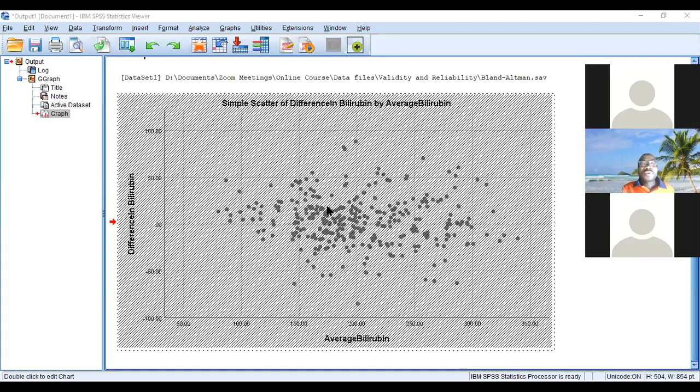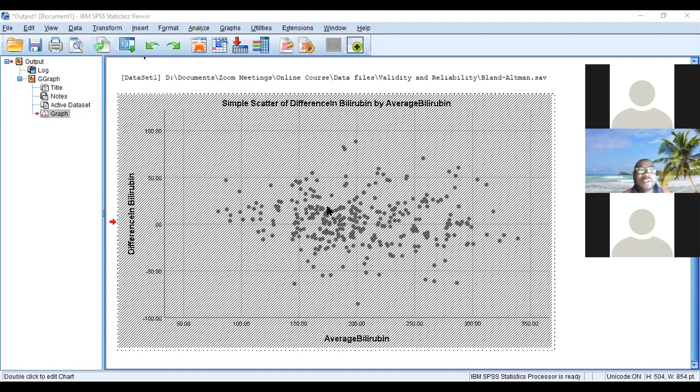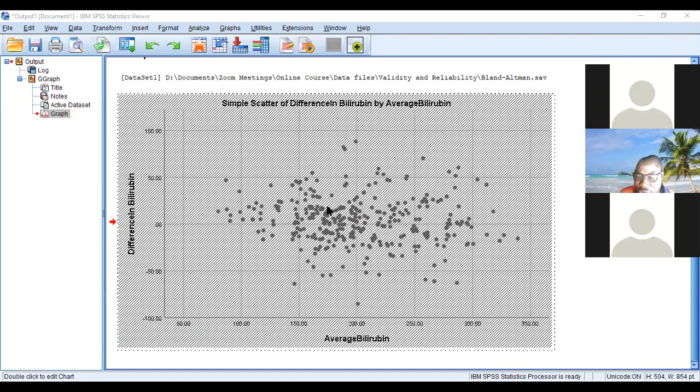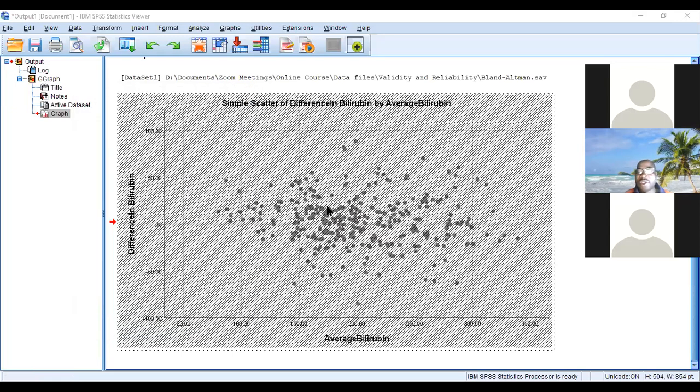Just click. When you double click on it, can you see now? Oh, I clicked 2 times. First of all, click the mean, the one around the 0, the middle. Let me remove this first one, because I don't want you to be confused. I want to highlight that line. Sorry, it's because of the way I click on it. Sorry. It has given me.